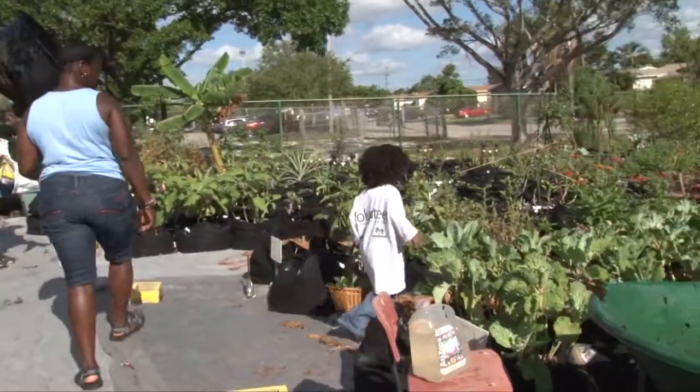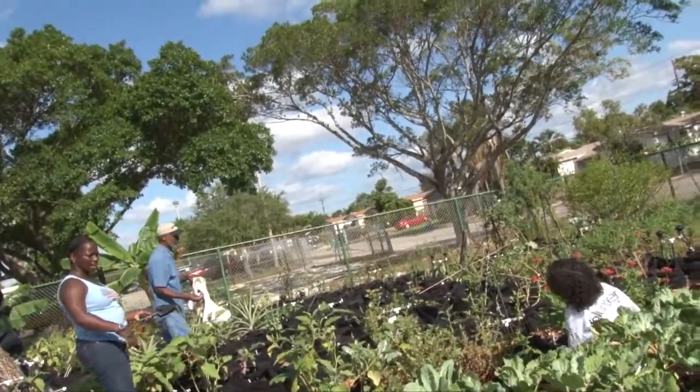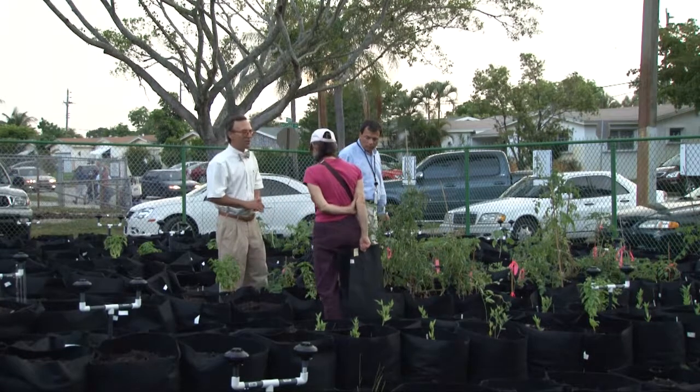The Miramar Community Garden actually is a learning lab. So all of the volunteers who come here are learning about composting, they're learning about planting, and how to grow fruits and vegetables here in South Florida. You can come here and learn all you need to know about gardening and then take it home and teach your kids. Because gardening with your children is just such a unifier for your family.